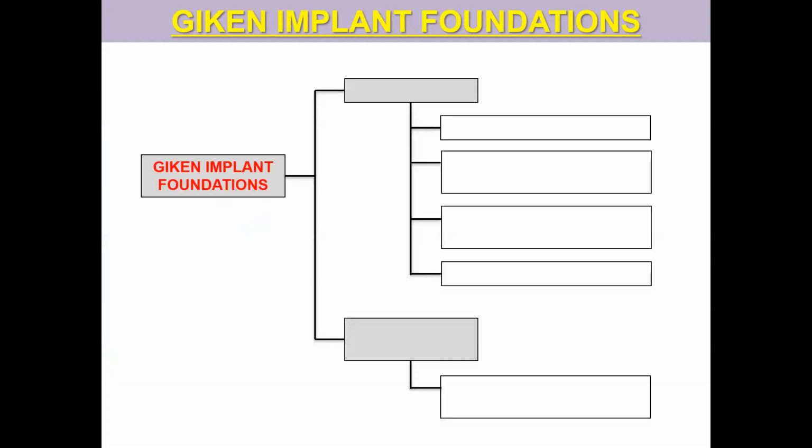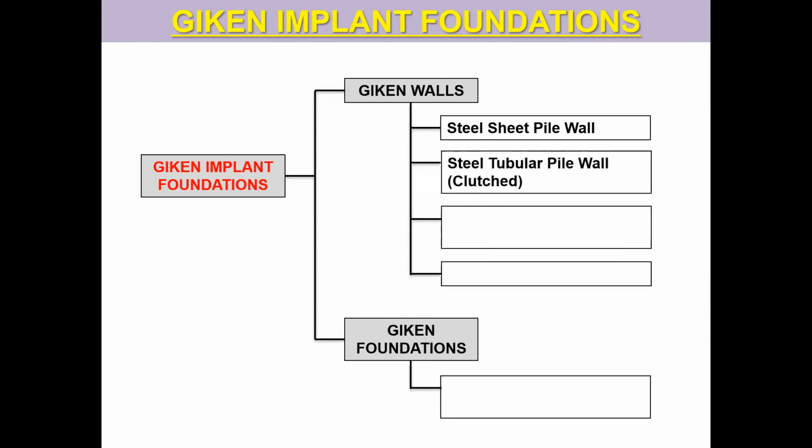Let us consider some content of this Giken implant foundation. The first series of structures may be characterized as Giken walls, another as Giken foundations. Giken walls may be produced as steel sheet pile wall or steel tubular pile wall, clutched, or tubular pile wall, unclutched. And finally, there may be the Combi-Gyro wall. As to Giken foundation, usually a tubular king pile foundation is in use.